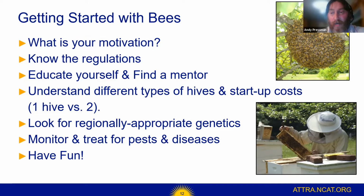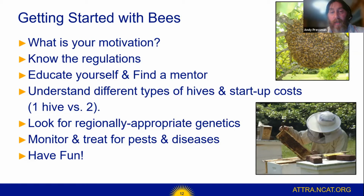The other camp is the two hive camp, and that's where I fit in. And that is starting with two hives. It's a bigger investment up front. But within that first year, particularly with packages, colonies may be a little bit too weak to make it through the winter. So having two hives gives you the opportunity to combine them and create a stronger hive and reduce that risk of losing everything by springtime.